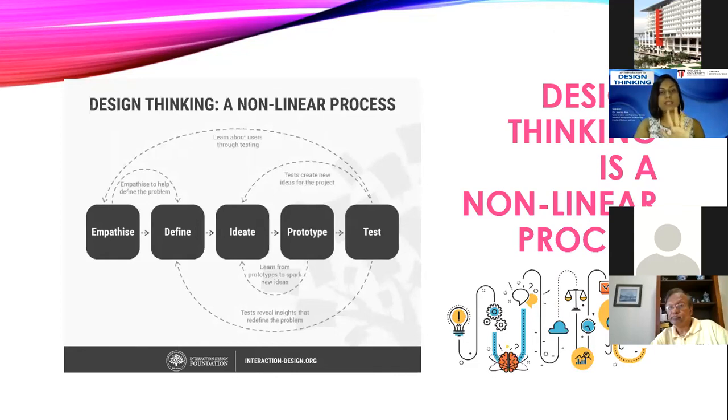Now, I want to reiterate that design thinking is a non-linear process. We have 5 steps, which are empathy, define, ideate, prototype, and test. But it doesn't mean it's a linear process. So for example, sometimes you have defined and ideated, but when you start prototyping, you realize maybe I need to know more about the problem. I go back to the user, I go back to redefining my problem statement. And if the problem statement is okay, then perhaps you need to ideate again. Sit and brainstorm and re-brainstorm and redefine your ideas.